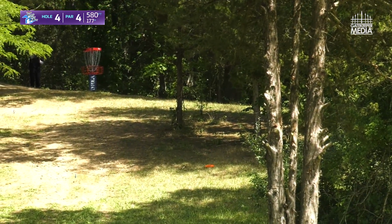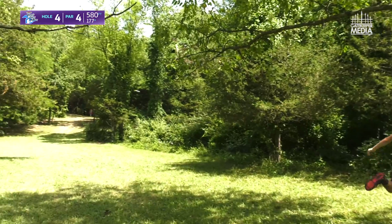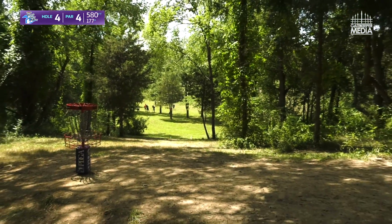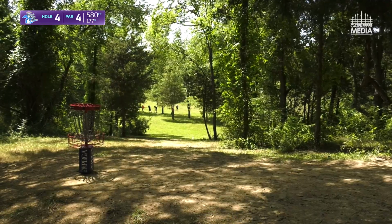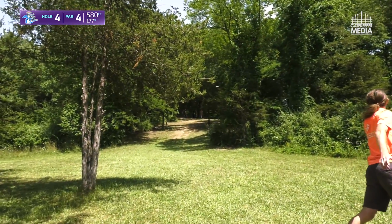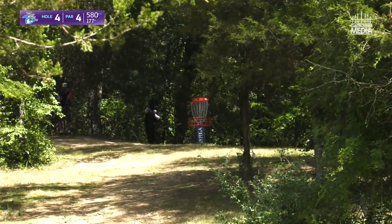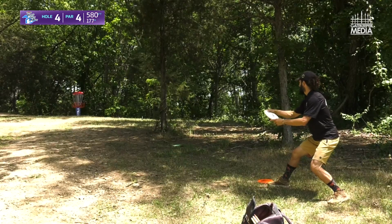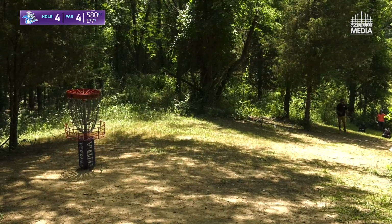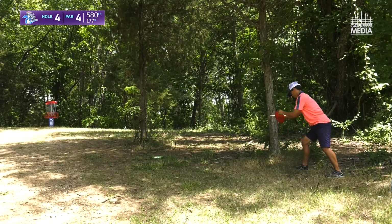Shoots off a root. And that'll work. Yeah, not quite the turn he wanted, but that'll be just fine. James probably trying to throw a similar shot. That beat up AVR. And there's a lot of stuff to hit on this approach. Yeah, and that's the thing. You don't want to come in with too much Annie because then you'll cut roll right back down the hill. Nico just laying up there.